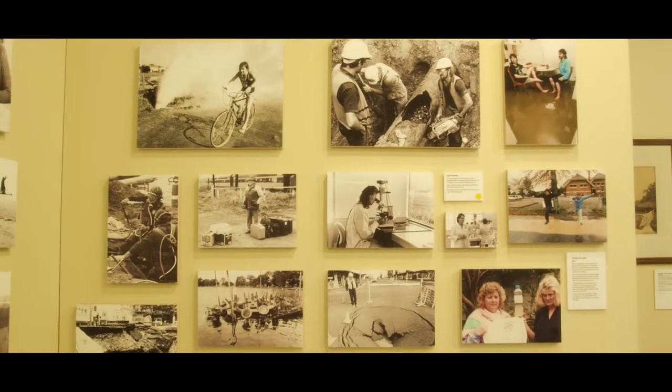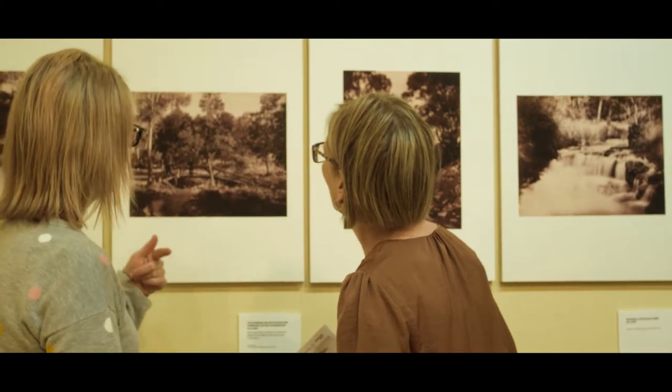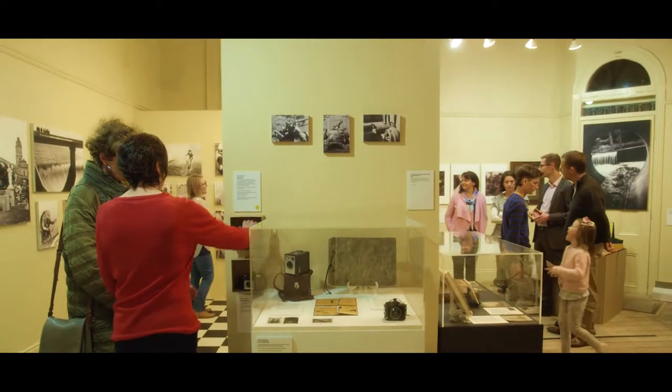Central Highlands Water is thrilled to be the community partner for the 2019 Ballarat Foto Biennale. Using the theme of Waterworks, this exhibition, dating back to the 1850s, shows the close relationship the water has had with the communities with which we serve.